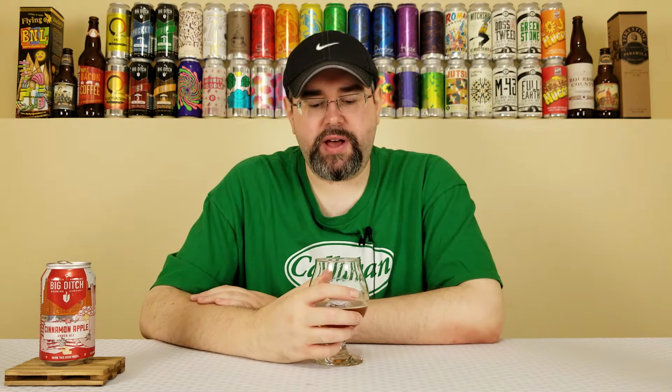So that was Big Ditch Brewing Company's Cinnamon Apple Amber Ale. Gets a 3.75 out of 5 for me. Like I said, very well constructed and well made beer. I think it's a great fall seasonal, and like I said, if you want something that doesn't necessarily fall in the Oktoberfest beers or the pumpkin beers, this is the one that I would seek out in the Western New York area.